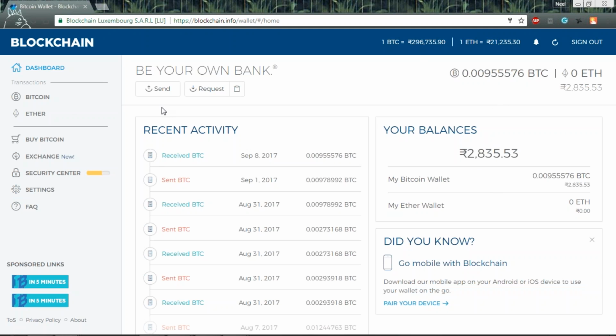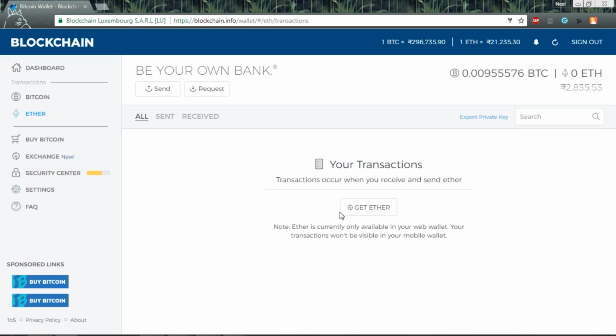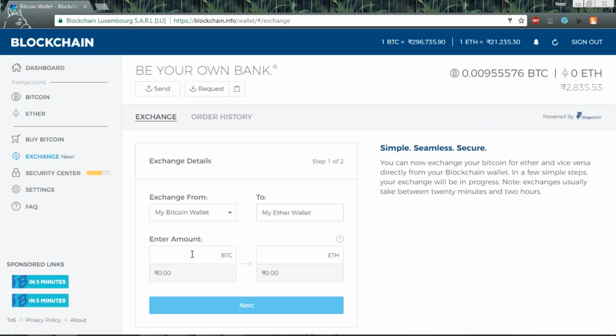Let me show you how you can convert these Bitcoins to Ethereum as well. Here you have the option of converting all your existing Bitcoins to Ethereum on the blockchain wallet itself. Let's say I put 0.00, and it tells me that the minimum limit is 0.000143 Bitcoins, which is equivalent to 40 rupees. So let me change it to 0.1. Now it tells me I have only so many Bitcoins and I can only convert this.